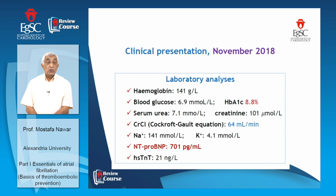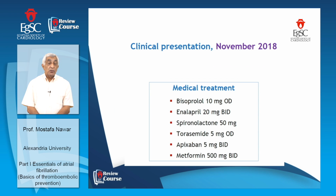Her lab showed hemoglobin of 14 grams per deciliter, blood glucose 6.9 millimole, hemoglobin A1C 8.8, serum urea 7.1 millimole, creatinine 101 micromole per liter, creatinine clearance 64 milliliter per minute, sodium within the normal range, as well as the potassium. N-terminal proBNP 701, and high sensitivity troponin was negative. The medical treatment that she received in November 2018 was bisoprolol, enalapril 20 milligrams BID, spironolactone 50 milligrams, torsemide 5 milligram once daily, apixaban for atrial fibrillation, and metformin 500 milligrams twice a day.